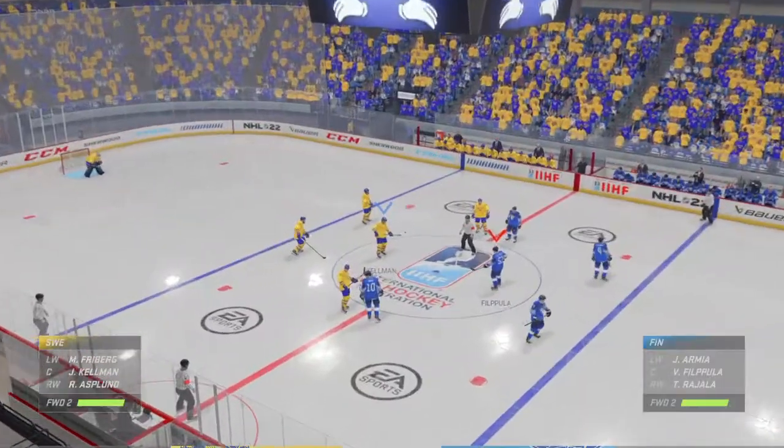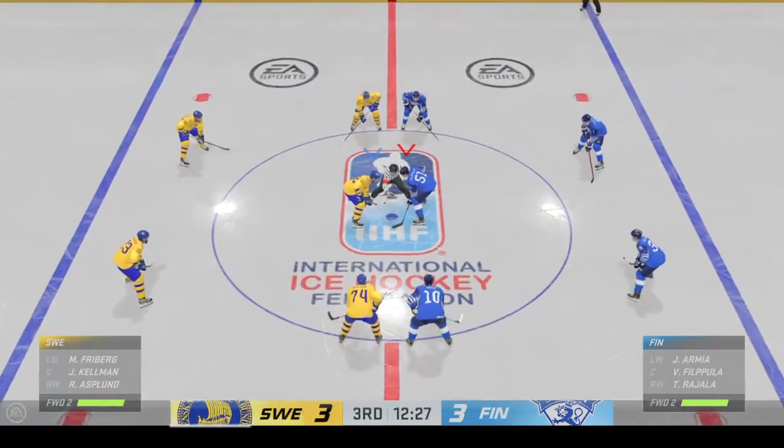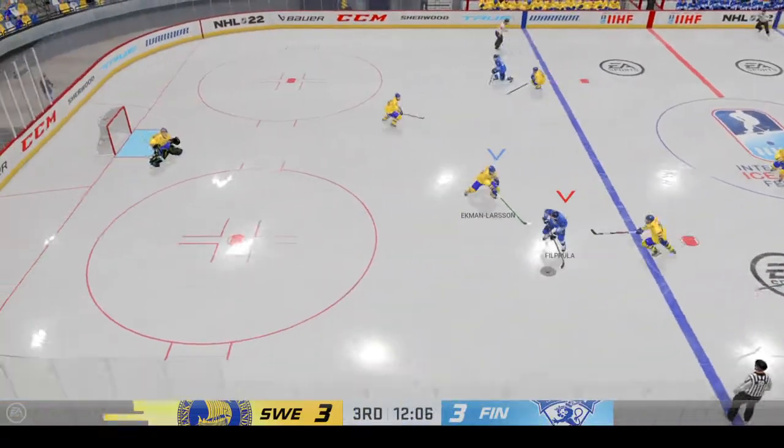Team Sweden's been pushing and pushing, and they have finally drawn even. The talk from the bench was don't get frustrated, stay with the game, and now you've set up a sprint to the finish in a tie game.